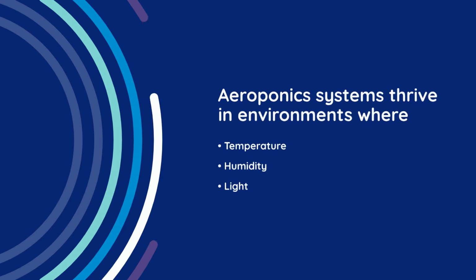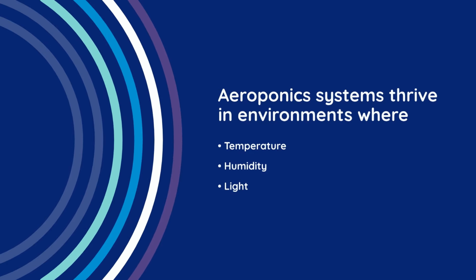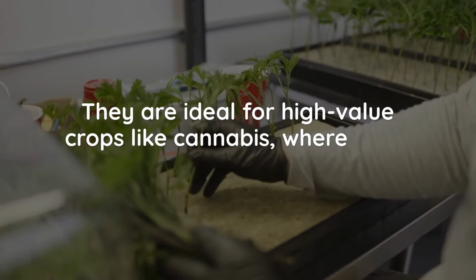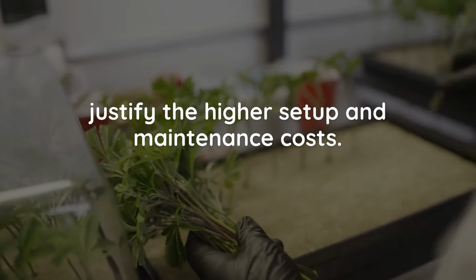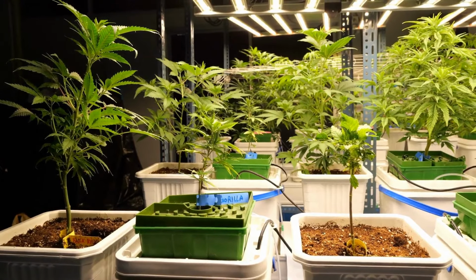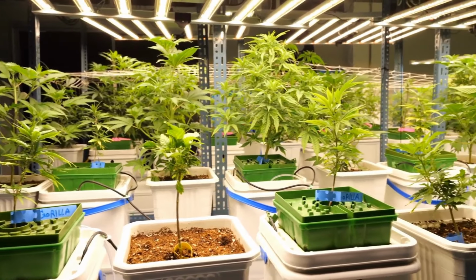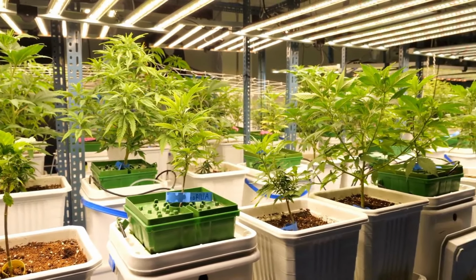Aeroponic systems thrive in environments where temperature, humidity, and light can be consistently controlled. They are ideal for high-value crops like cannabis, where rapid growth and high yields can justify the higher setup and maintenance costs. Additionally, aeroponics is used in research and development due to the precise control over nutrient delivery and root environment, allowing for experimentation and optimization.